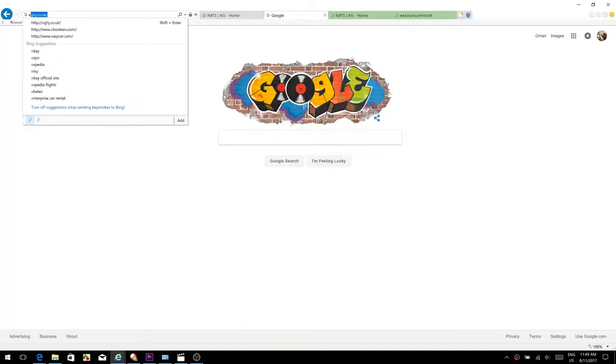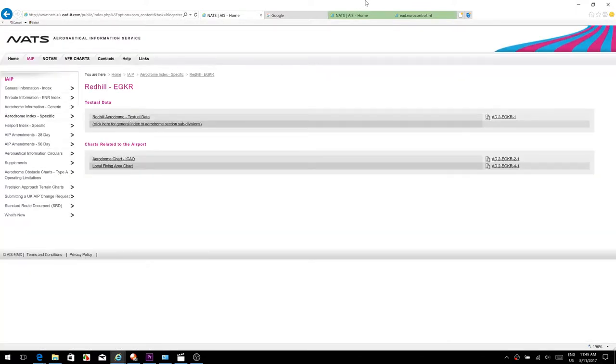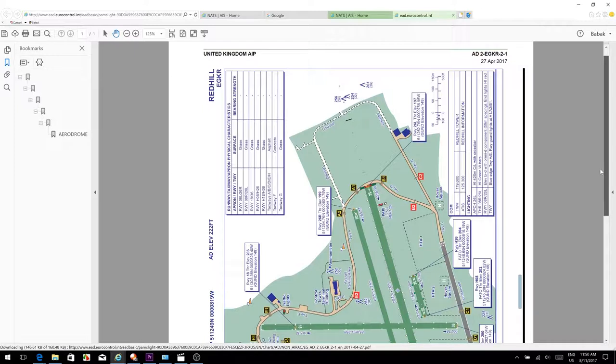So, the objective was to fly to Bembridge from Redhill. One of the things we need to do is look at the aerodrome information that's published on the NATS website. If you look at the Redhill aerodrome and click the link, it will open the plan for Redhill aerodrome, and as you can see on here, it gives a graphical representation of the runway. In this case we have runway 36, and we can see other information pertinent to the aerodrome, such as the magnetic variation and the communication frequency.